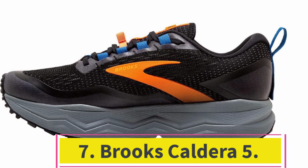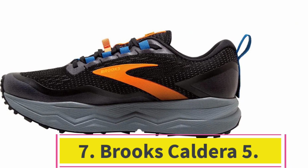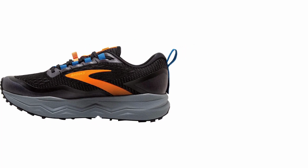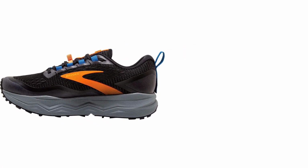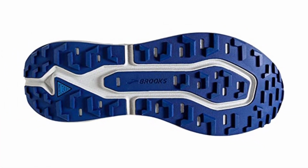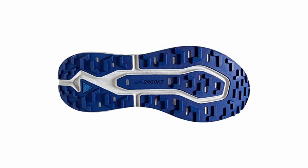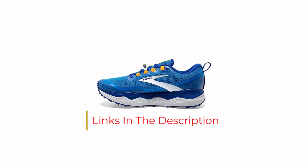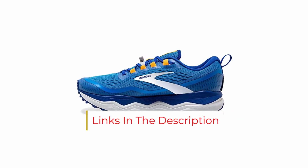Number 7. Brooks Caldera 5. Hitting gnarly trails? You'll appreciate the Bio-Emogo DNA midsole in the Caldera 5. Its softness rivaled Hoka's Speedgoat 4 GTX for one tester, who had formerly declared herself a loyal Hoka gal. That foam, made of durable and lightweight EVA, conforms to your foot, providing a responsive ride and a thick enough sole that buffers rugged terrain without a stiff rock plate.